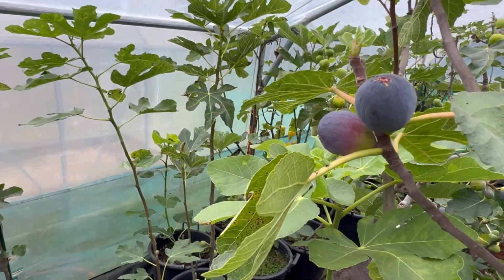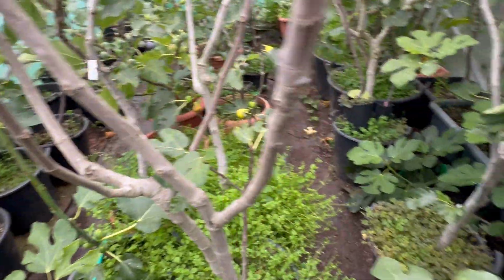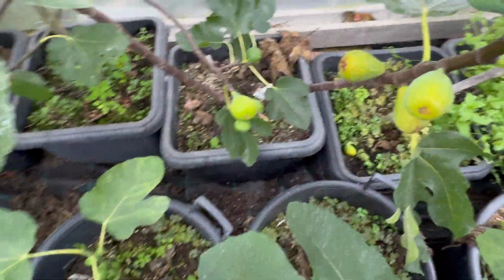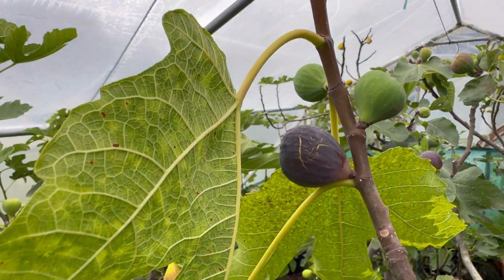Belloni. Oh, this is not Belloni. It's a Citulara. Ripening there. I got another Pons fig, Cucurella. See? They are really nice figs, Cucurella. And Belloni is here. It's a nice fig.